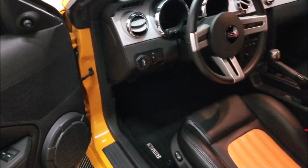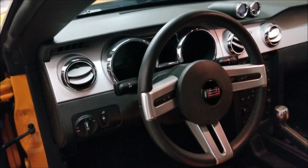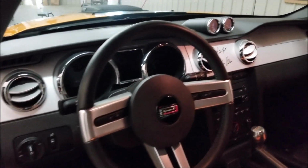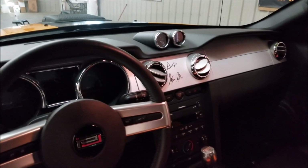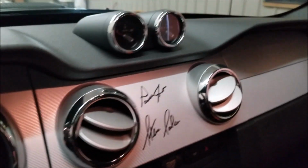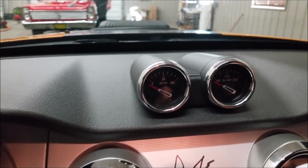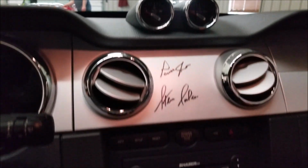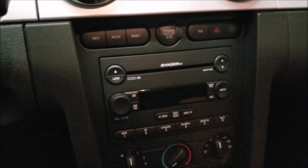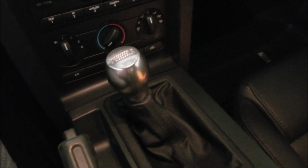All right, a few other features on the inside. You have some chrome surrounds on the gauges. You have a little bit different dash. You also have Parnelli Jones and Steve Saleen's signature. You have an oil temperature gauge and an oil pressure gauge up there from Saleen. This would have the Shaker 500 stereo system to it. 5-speed manual transmission with a polished aluminum shift handle like it should have.